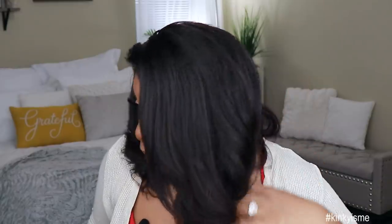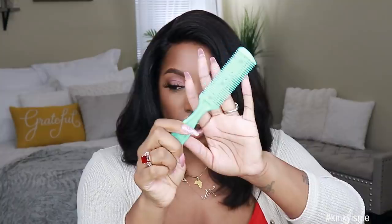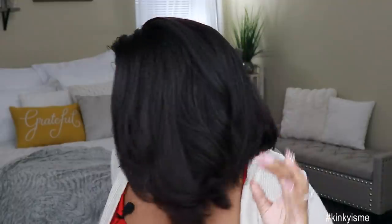She does bring the heat, okay? She's kinky, so she brings the kinky heat. Be aware. I did go in with my little razor comb that I got from the beauty supply store. It was like a dollar. I just razored some of the hair out the front to give me some movement up here. I didn't razor anything in the back. It is pretty flat back there.